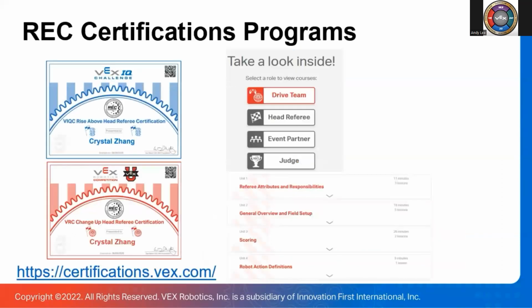The REC Foundation and VEX have partners to provide free online training for event partners, head referees, judges, and VRC drive teams. These certifications include interactive and engaging learning resources to ensure you are prepared. For every course, the contents are divided into some units, and each unit has a practice exam before you go to the final exam. After earning the certifications, event partners and volunteers can be confident in their ability to host or perform the assigned volunteer role at VEX events.